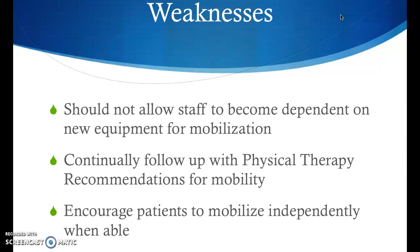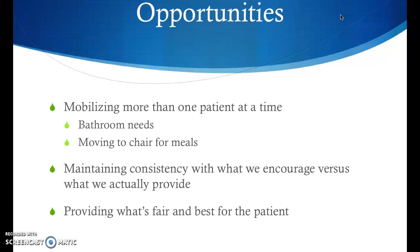Staff must continue to weigh in on physical therapy's recommendations for mobility and stop using the study once physical therapy feels they no longer need it. Having this additional equipment will give us great opportunities. It will allow us to mobilize more than one patient at a time.